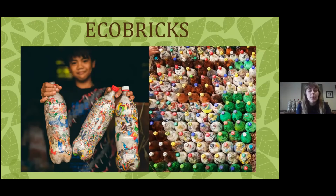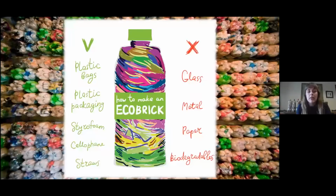Okay, so it's important to remember that only plastic should go into your Ecobrick. No paper, cigarette butts, batteries, sand, stones, fabric or food. Your Ecobrick is finished when it's unsquashable, so you can't actually squeeze it and it doesn't have any spaces inside it. And it's filled right to the top with the bottle cap screwed on tightly. The ideal weight of an Ecobrick is between 450 grams and 650 grams.